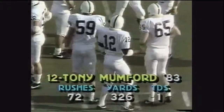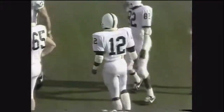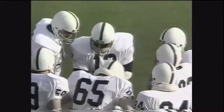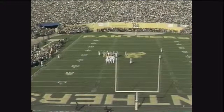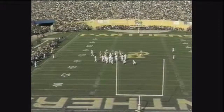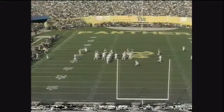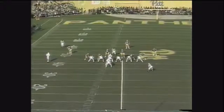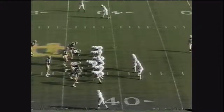Let's call it 2nd down and 9 yards to go. Mumford averaging 4.5 per carry on the year. Skeeter Nichols now coming into the game. John Williams heading out as Penn State faces a 2nd down and 9 at their own 43. Pitt took the lead 3-0. Penn State countered with a touchdown to make it 7-3. And Pitt regained the lead at 10-7.